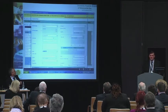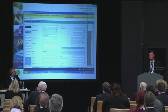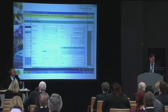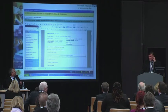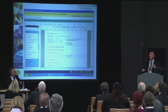So we've launched an input screen, and this is an input screen for a problem, which would be a diagnosis or a symptom. And that now has allowed us to input the term tonsillitis into that letter. Now, having SNOMEDed that term into the letter, that term will also go into the main EPR and stay there.